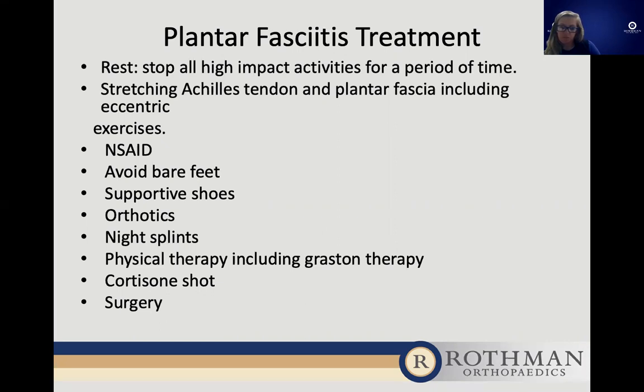But again, with plantar fasciitis, only about 5 to 10% of the patients who have plantar fascia will require surgery. 90% of the patients, if they give themselves enough time to do the stretching and change their shoe wear, I think they will get resolution of that pain.